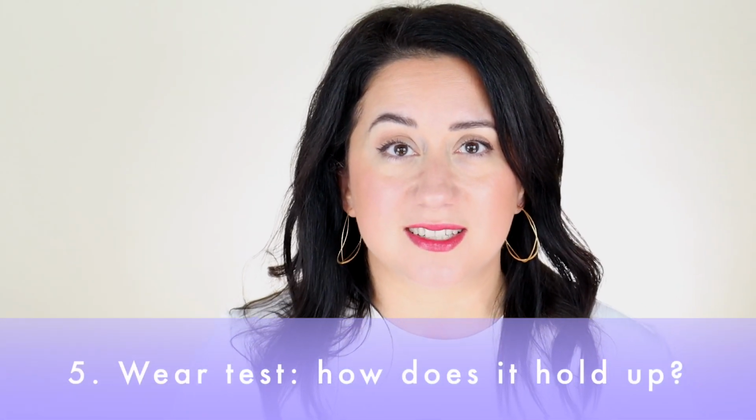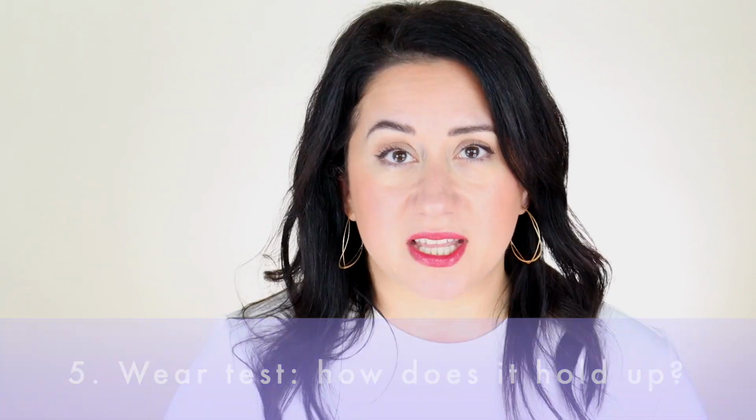Okay, on to the last question here. It's all about that wear test. Does it last throughout the day? It claims that it will not smudge and also that it comes off easily, which is very important for me nowadays. I used to not think about that, but my lashes are very precious to me, as I'm sure your lashes are to you. So this does come off easily. I just use oils to do it, either an avocado oil or a jojoba oil. Some lightweight oil for me is fine.